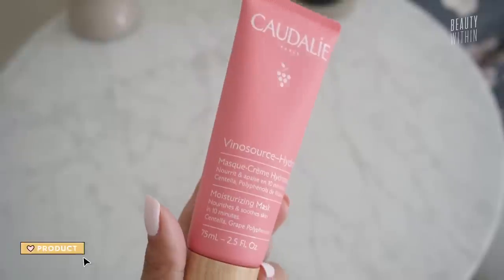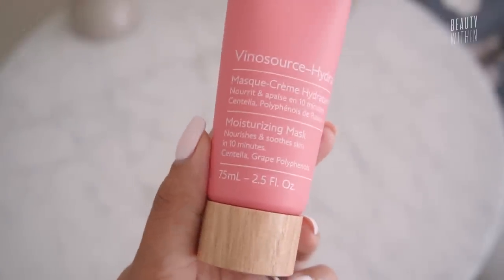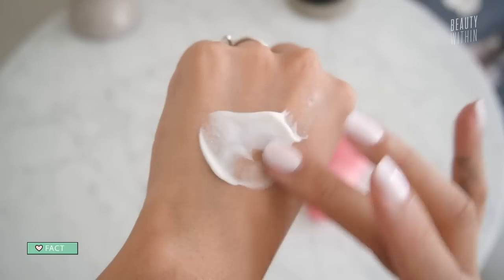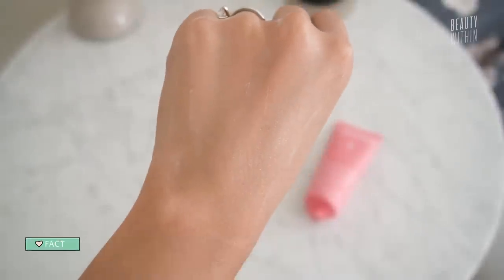And I love how lightweight it is, but it still feels nourished. For today, Ro actually, we filmed and she introduced me to a really creamy sleeping mask or moisturizing mask. This is from Caudalie. It's the Vinosource Hydra Moisturizing Mask. It says to put it on and use it for 10 minutes, but she said she's using it as a sleeping mask. There's Centella Asiatica, there's grape water, all really soothing ingredients with antioxidants to help my skin repair.